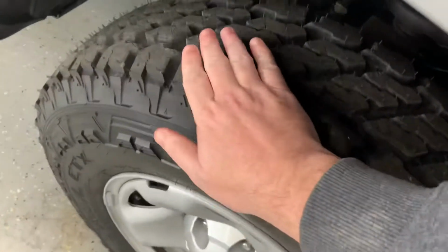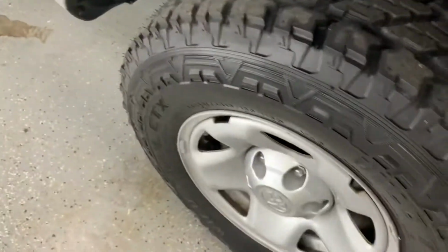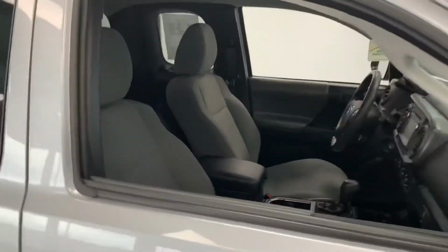The first thing you'll notice is brand new tires on this thing. You can see the nubs on the tires there. We put all new tires on. You also can see a nice shiny rotor and thick brake pad. That's one thing we really pride ourselves on here at All Things Automotive.